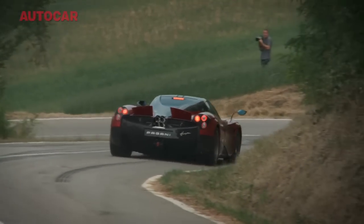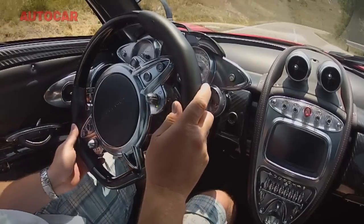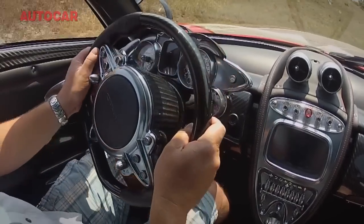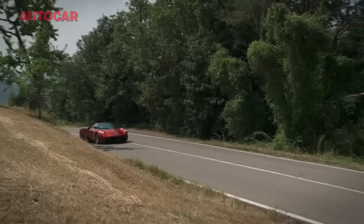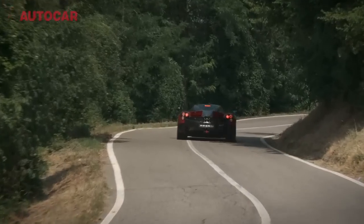I love the steering in this car. I mean, it's power assisted, but the assistance is really subtle. So, ta-da, there's feel, amazingly. And yet it's really accurate and really precise. You can place the front end just where you want to.